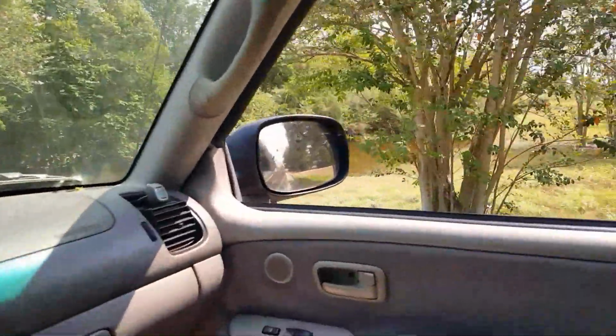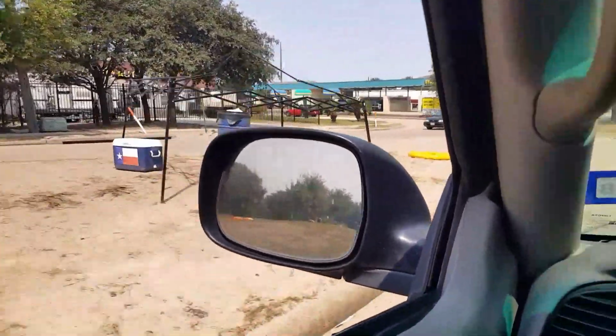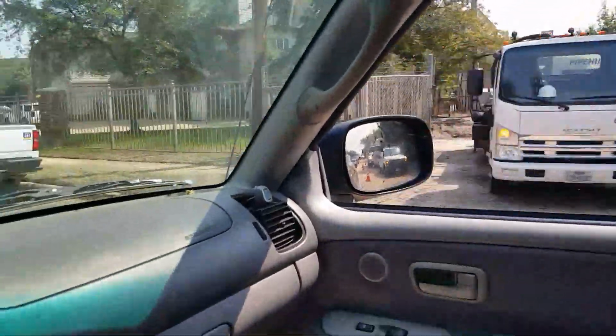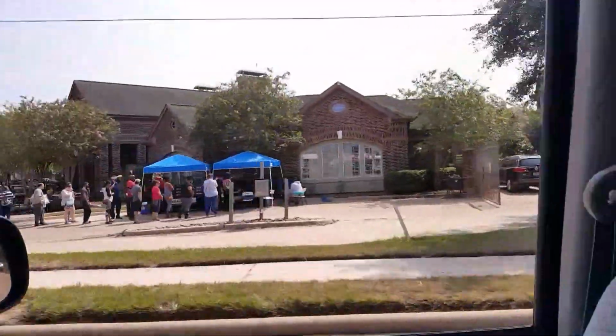Okay, again, I'm heading north now. We're definitely still having issues trying to get around over here. But again, that's that station. So coming back at South Park View, there's an aid station.